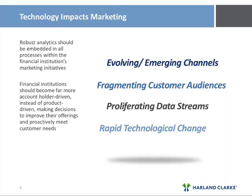From a best practice perspective, what I see happening is financial institutions segmenting their account holder, their customer base, their member base, to identify what those propensities are for particular products and services, and then market to those particular customer or member segments to most efficiently utilize our marketing budgets and make sure that we're offering the appropriate product to the appropriate account holder at the appropriate time. Let's go to our next slide.